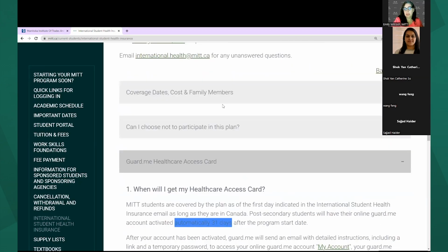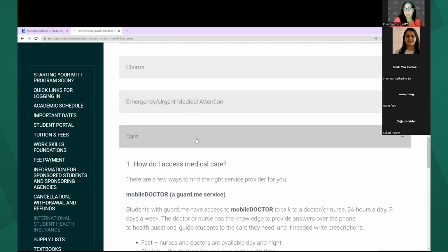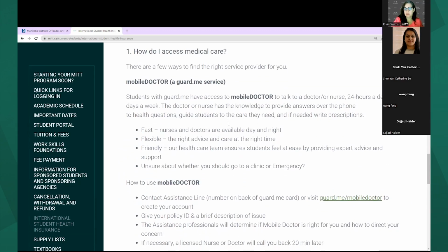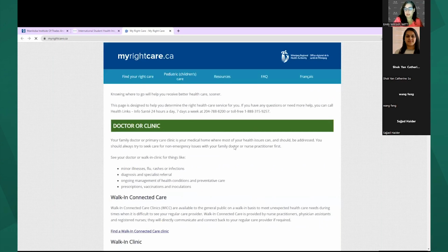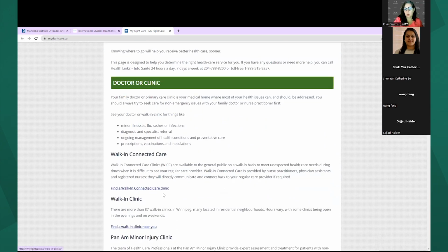One other thing I should mention that's good information to have is if you do need medical attention or care, emergency or otherwise, we do have different types of care available through this website here. You can either go to a doctor's office or a medical clinic, a walk-in clinic. You can find different walk-in clinics and connected care clinics on these sites. So you can find one that's close to your home, for example, and it lists the type of things you would go to a walk-in clinic or a doctor for.